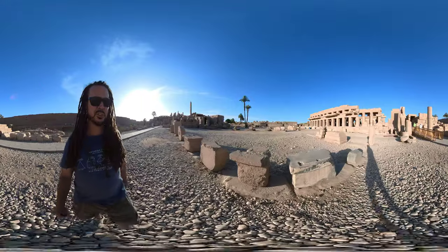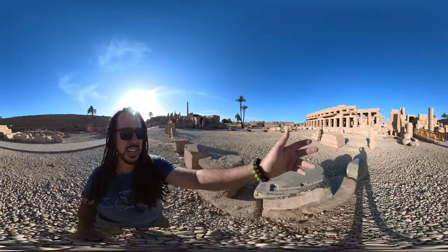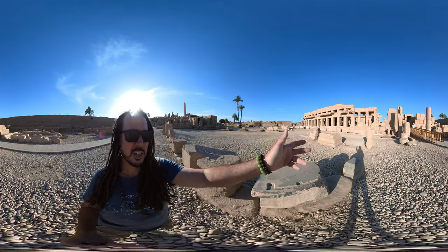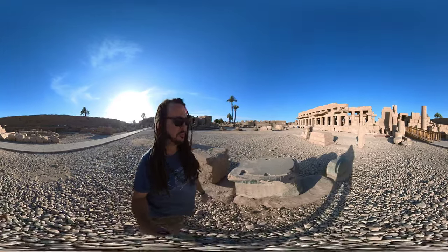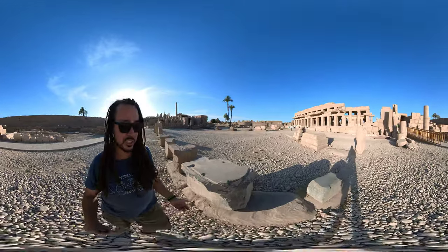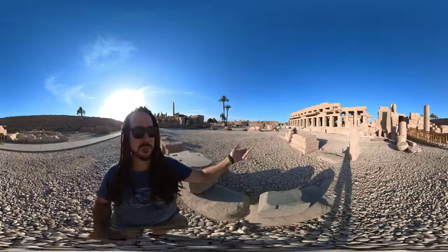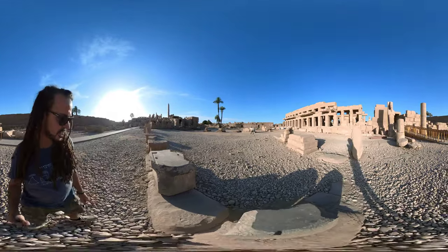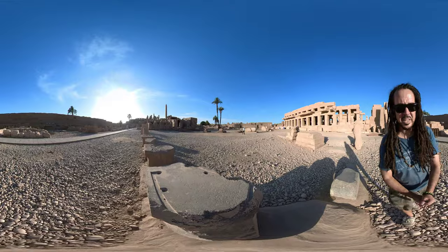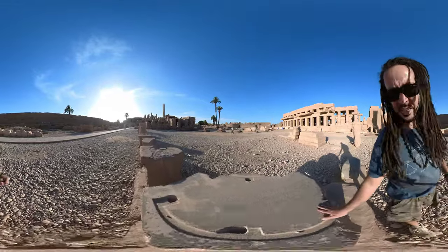This is another interesting piece over here. So we're right out back at the Akhmenu. This is Thutmose III's festival hall. They refer to it as the festival hall. The Akhmenu is actually really the Ancient Mystery School. I talk about that in one of my other videos on Karnak. But anyway, this piece here, I've always found fascinating.